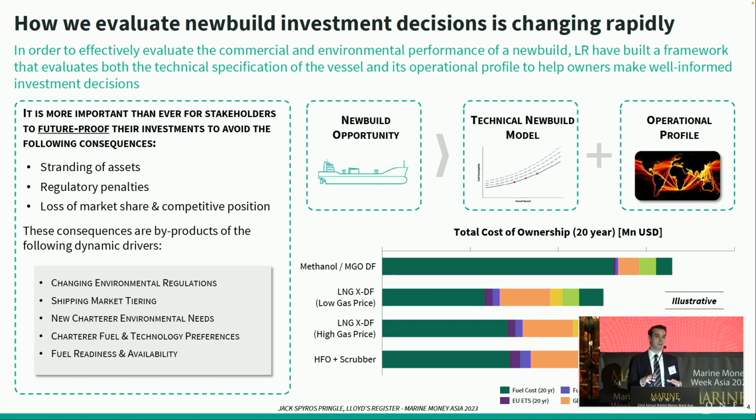And what we've been doing at LR is modeling vessel operations and, by applying operational profiles to these new build models, assessing new build opportunities from the perspective of both charterer and owner. That gives us quite a few interesting outputs. We can look at the emissions profile of a theoretical new build. So what will the CII look like for that vessel, depending on how it operates? What will the greenhouse gas intensity look like? How will that decline over time?